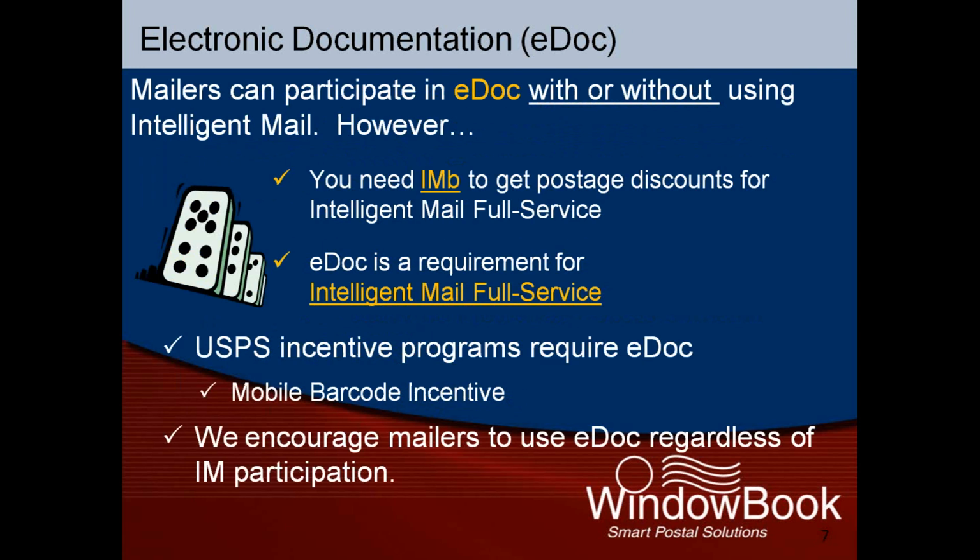Probably the most important thing to note from today's webinar is to clear up a common misconception, and this is that eDoc is exclusively tied to Intelligent Mail Full Service. The fact is, business mailers can participate in eDoc with or without using Intelligent Mail. It is important to note that if you are using Intelligent Mail Full Service, eDoc is required and is not optional. Also, in order to take advantage of the Intelligent Mail Full Service discounts, you need to use the Intelligent Mail barcode and submit electronic documentation, both of which are requirements.